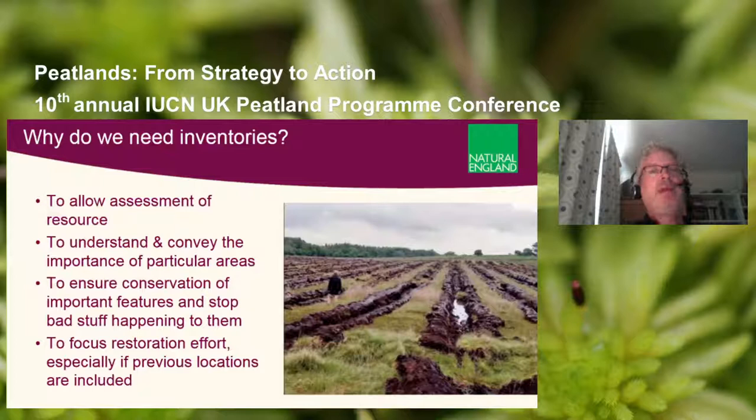So thinking about what we do know about these habitats in England. We know some stuff. And why would we need to inventory for these things? Which people ask: you've got priority habitats, what do you need to know all this for? Obviously, if you don't know where things are, you can't assess their condition or their state. You can't understand why they occur in certain places, and you can't convey to the people who may have lots of that habitat in their particular area that it's of international significance. It helps ensure conservation. If you've got this on a map, that could be used for planning or other purposes.